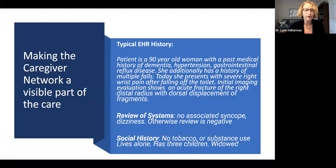Okay, now I'm going to talk about care mapping in a different way. This is really more how you might use it in an outpatient setting. And, spoiler alert, this is my mother. But I'm going to first tell you this story from the perspective of how you might see it in the EHR. So I'm just going to read this quickly.